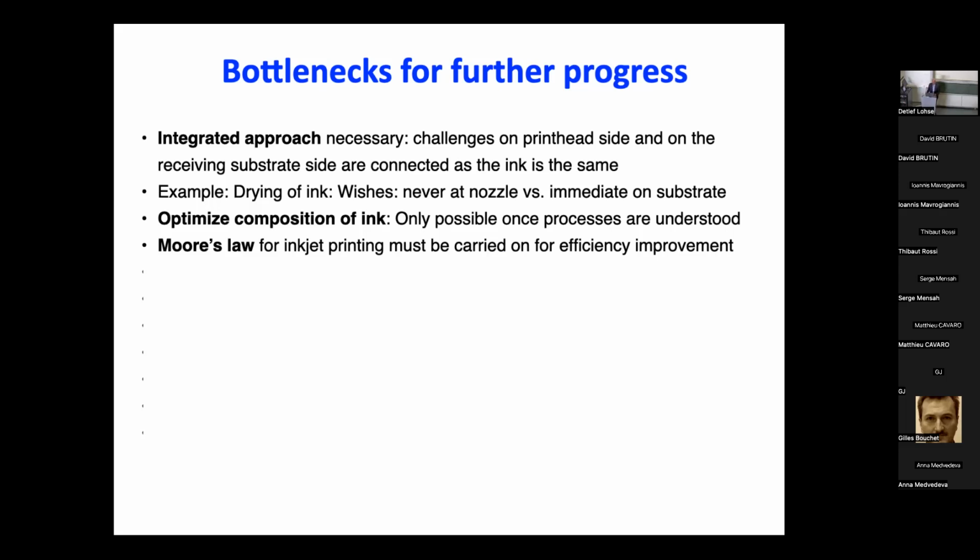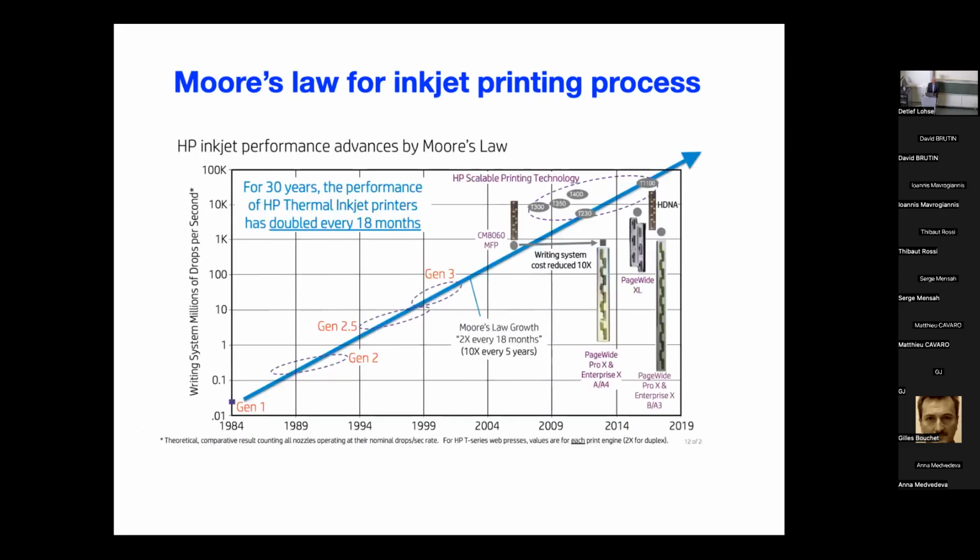So there's Moore's law for inkjet printing, and this is what you see here. Not only Moore's law for chips, but also for inkjet printing. What you see here is the writing system in millions of droplets per second versus time, and it goes up exponentially. For the last 30 years, the performance of these printheads doubles every 18 months. In fact, the slope is higher as compared to the chips. And this must go on, but this is not a law of nature.